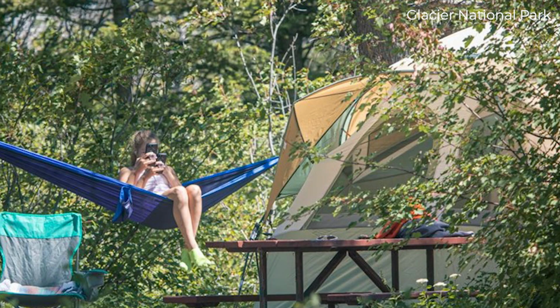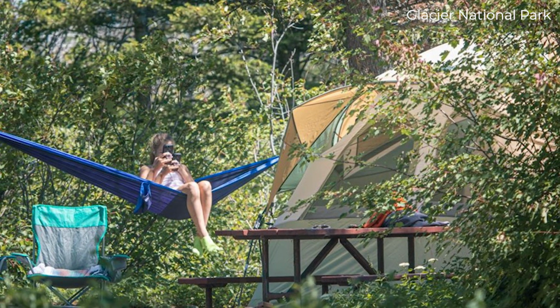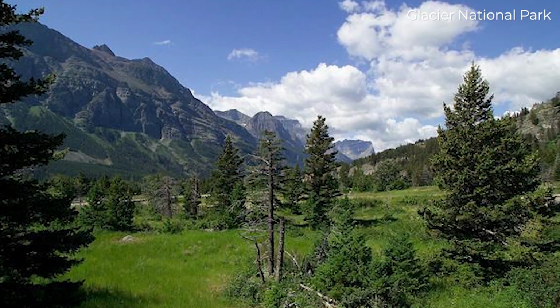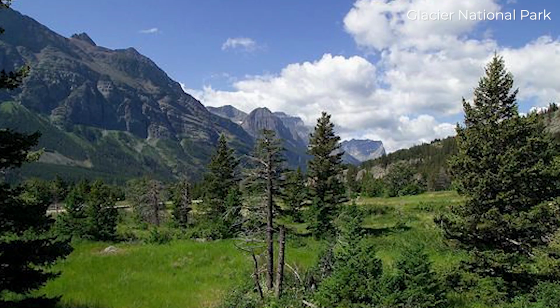For some of the other campsites, Cut Bank is always first come, first serve. You don't need to do anything for that. It's not under the vehicle reservation system. The one tricky one we have is Rising Sun, which is on the east side on the Going to the Sun Road. Rising Sun is the checkpoint where we start checking for vehicle reservations, but the campground is just inside of that checkpoint.